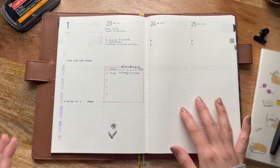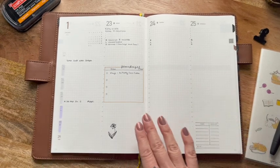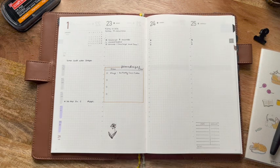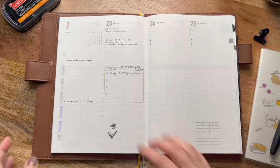I love the color of the paper. I love the size of the grid, and I love the color of the grid and the font as well. The font is a little small, but I've gotten used to it for sure. Definitely need pretty good lighting when you're planning, which you should always have anyway.